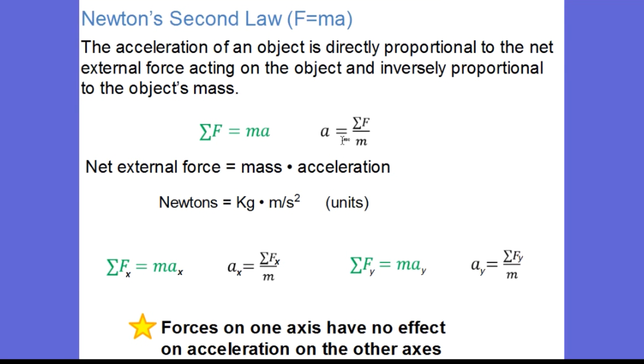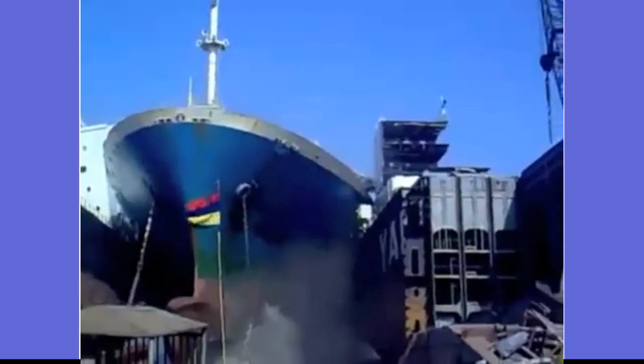How about the example of the ship? A very large mass, even though the force of the dock, as the ship crushed the dock, that certainly is a large force, but because the mass was so large, this fraction then was fairly small, and the ship did not slow down very quickly. Its acceleration was a small number.